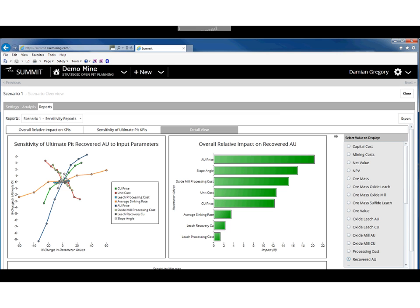If the line for a parameter is steep, that means a small change in the input parameter value results in a relatively large change in the KPI. For example, we see on the screen that the blue line representing the gold price is a lot steeper than the orange line for the average sinking rate. And it's a little bit steeper than the line for copper price. If a line is nearly horizontal, that means this KPI is not very sensitive to changes in the input parameters.